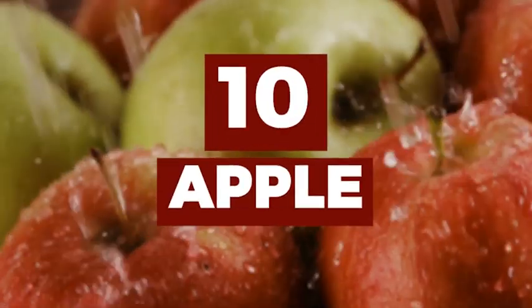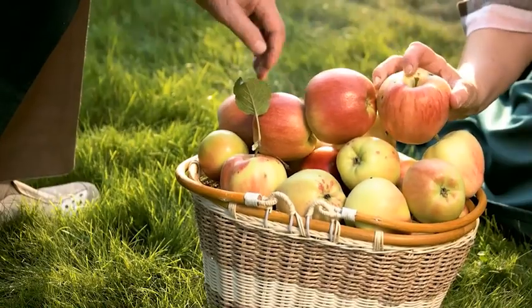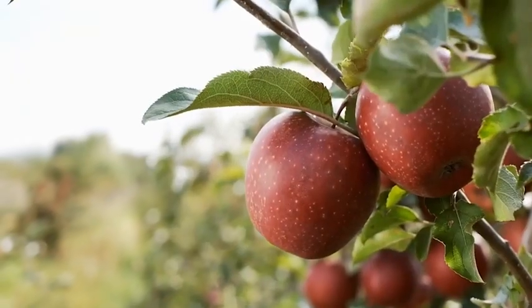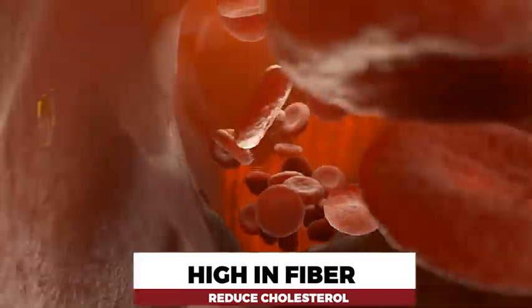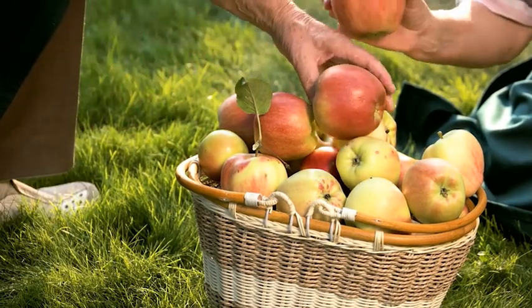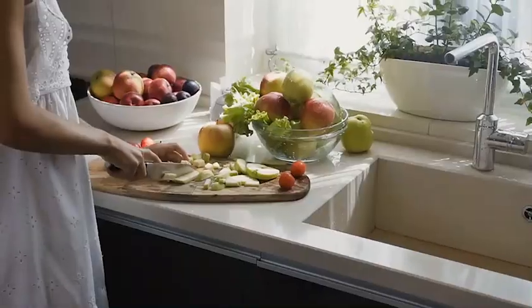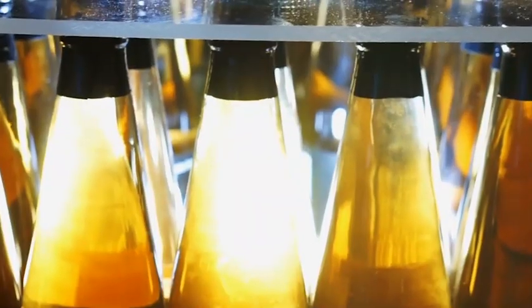10. Apples. An apple a day, they say, keeps the doctor away. Literally, maybe then you won't have to see your doctor every week. Apples are essentially low in sodium, potassium, and phosphorus. They are also high in fiber and reduce cholesterol levels. Another good news, apples are all around. You can eat them raw, baked, stewed, as pie, in salad, and as a juice or apple cider.